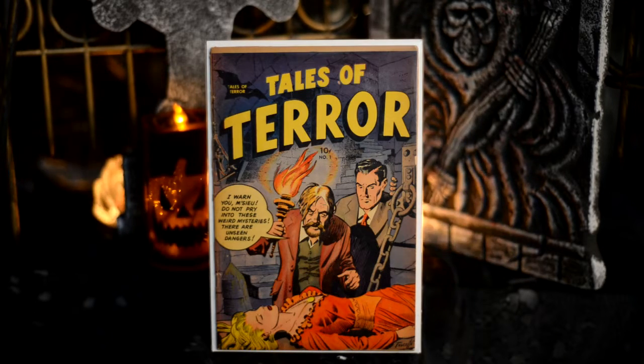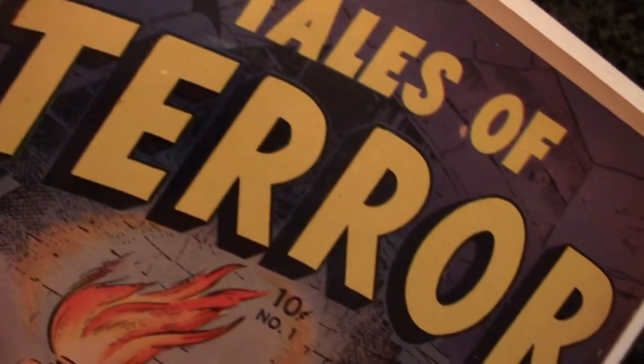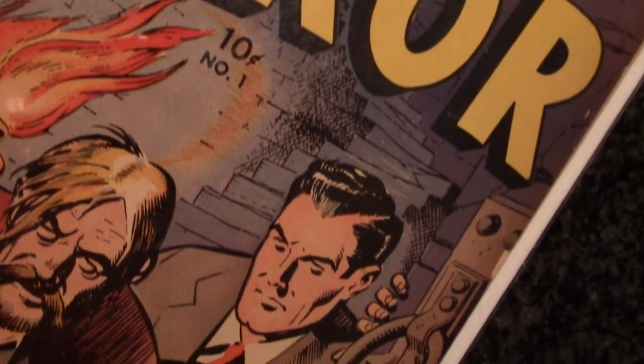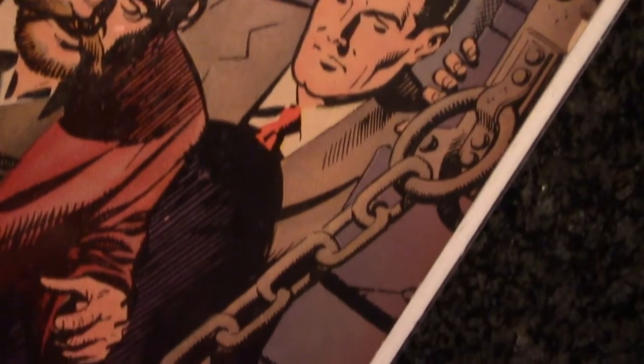I need to pick up at least one of these books at some point. Hopefully by next Halloween, I'll have something like this, something really special. Hopefully at the next Toronto Comic Book Show, I'll pick something up. And of course, we've got the Hamilton Comic Con coming up in a couple weeks. Perhaps I can pick something up there as well. You never know. We're going to be busy.